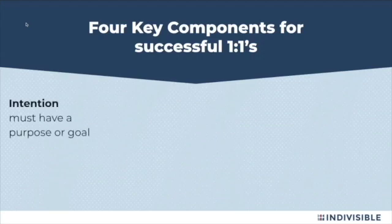Intention. There must be a purpose or goal in setting up a one-on-one meeting. It could range from, I know you care about immigration, or you want to talk about what our group is planning around this important issue, to you've been part of this group for a year and I want to learn what really draws you to this work. Don't beat around the bush. Be upfront about what your interest is in this meeting.